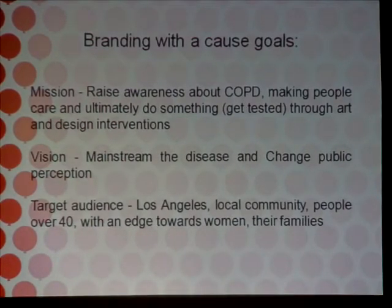We are hoping to mainstream the disease and change public perception. The same thing happened with AIDS back when nobody knew what it was, but now it's a household name and everybody knows the effects it has and how important it is to deal with it. We're hoping to eventually do the same thing with COPD, so that it's no longer something where, if you mention it on the street, nobody has any idea what you're talking about. And we're trying to do something a little bit LA specific, since that's the area we're in.